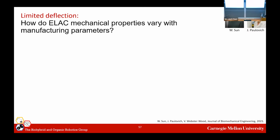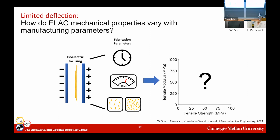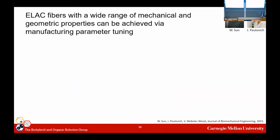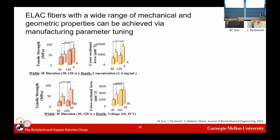And there are several knobs we can turn during manufacturing. We can change how long we pack the collagen for, change the voltage, change the collagen concentration. And my PhD student, Wenhun Sun, wanted to look at this and see how does this affect the mechanical and geometric properties. And for the full study results, definitely check out the paper. But the key takeaways were that ELAC fibers made with longer IF duration showed significantly higher tensile strength, failure strain, and a larger cross-sectional area. And ELAC fibers made with low IF voltage exhibited significantly lower tensile strength, modulus, and a smaller cross-sectional area.